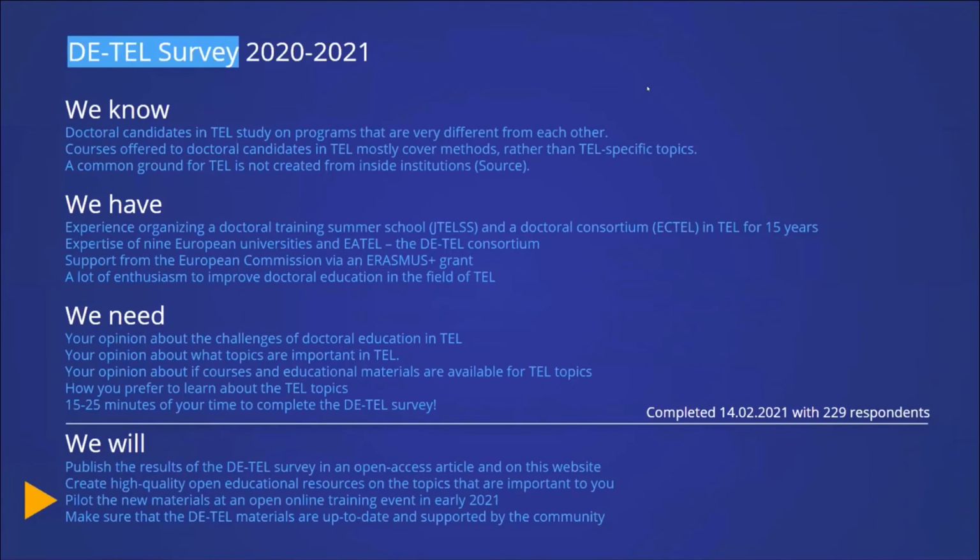And this is an advertisement that I was using for the DETEL survey. It's written in the future tense, but I decided that it's also a good overview of what we were planning to do and what we are still planning to do and doing. We had some motivation for why we do this and some experience prior. So we knew from our background analysis that the doctoral candidates in technology-enhanced learning and their study programs are very different from each other.